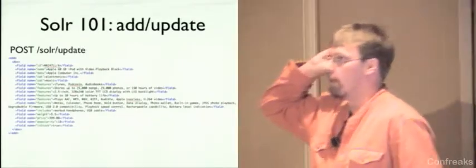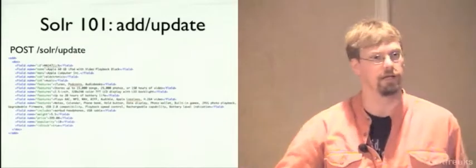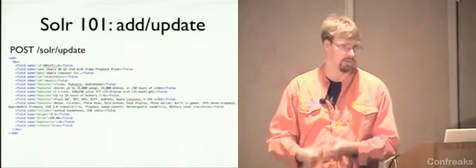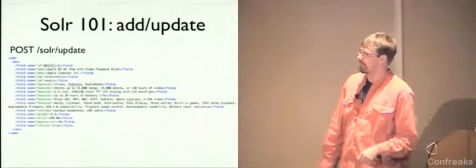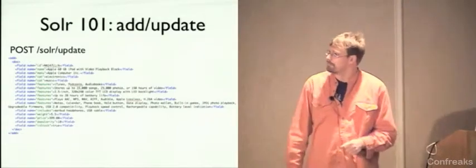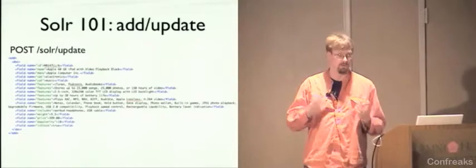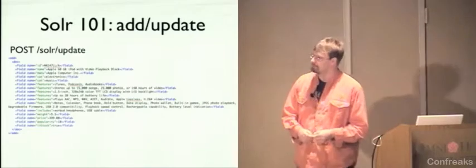Okay, so Solr 101. What does it take to talk to Solr itself? Solr is simply a Java web application. It's a WAR file that you can deploy into Tomcat or Jetty. Solr, by default, comes with Jetty itself, so you download Solr and you can literally just start it up right after downloading it. To add documents to it, you do an HTTP post, and that's the URL that you post into. What you see there is an XML document. The way Solr works currently is that to add a document to Solr, you send XML in.